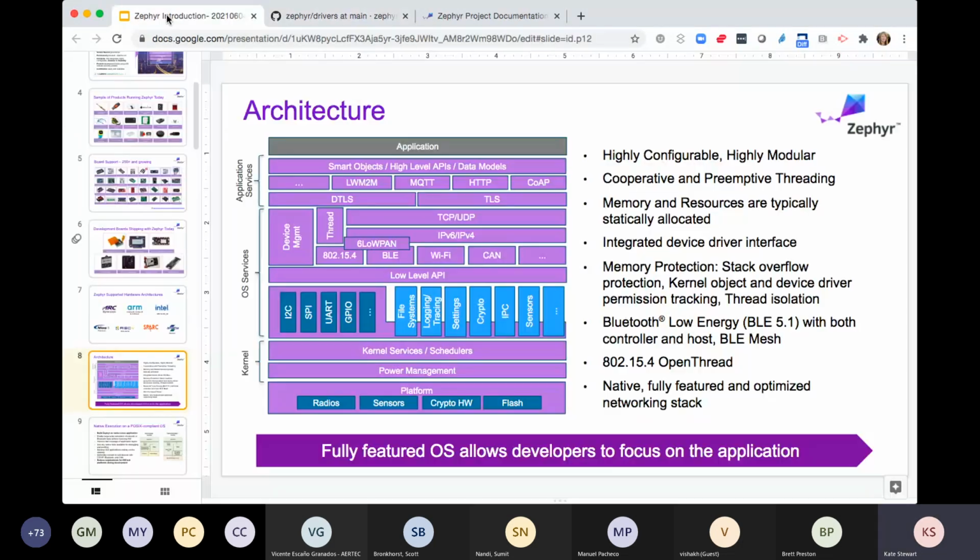But I guess the key point here is it is a full-featured OS, and it lets developers focus on just adding the bits that they need or creating the configurations that they need. And this is proving to be a very popular model. It's been effective in Linux, and I think it's being very effective here in Zephyr, if not more so.